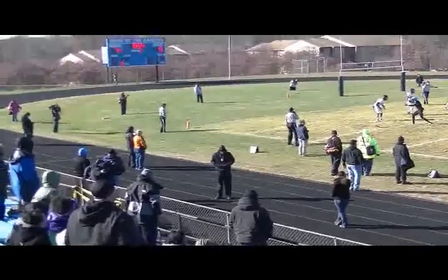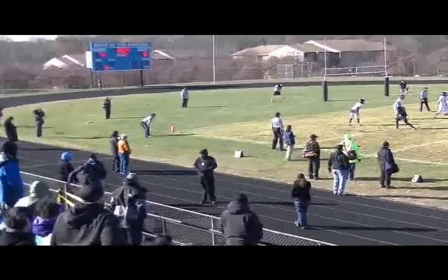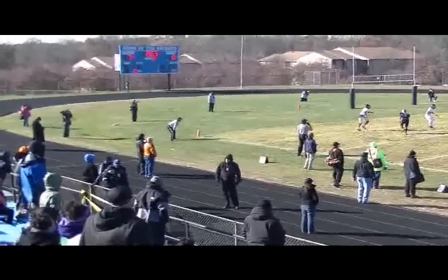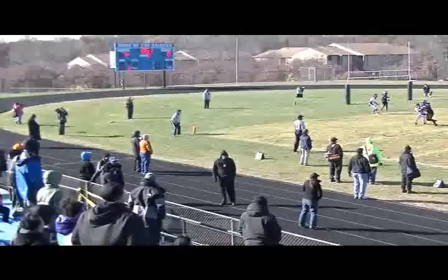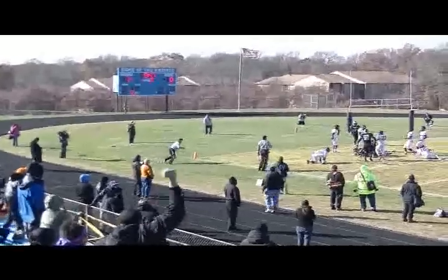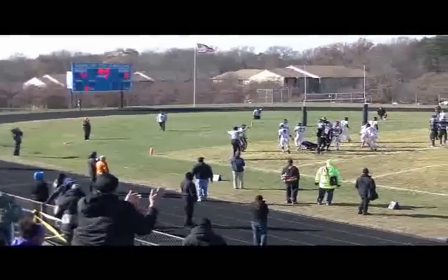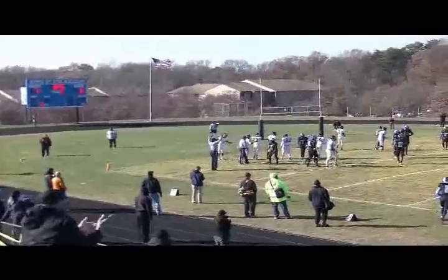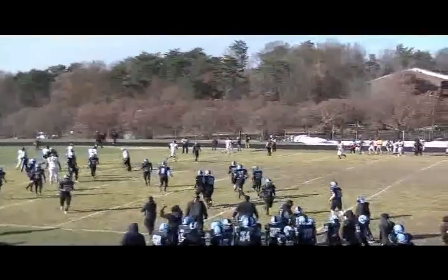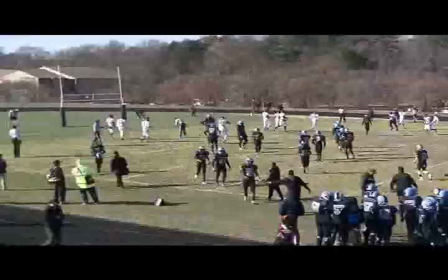Okay, fourth and goal. It is a pass to our side. Coming back the other side. Good blocks downfield. Slide, slide, slide. And we're going to kill it. Nice and calm. No panic. Very professional. And we're going to have our transition over on the other side coming out.